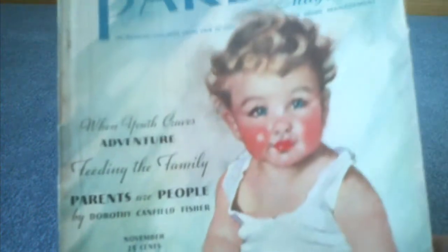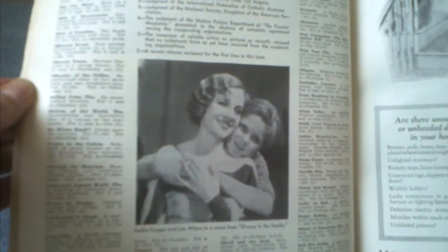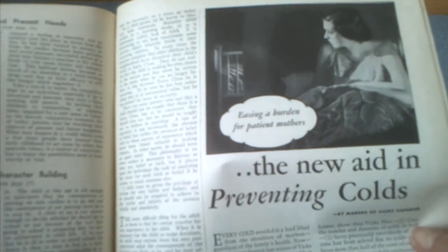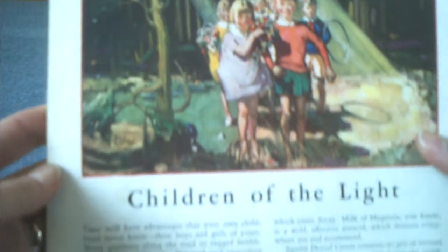I also found this Parents magazine, and I believe it's from 1932. It's just adorable. Look at some of those pictures. Just fun. Character building. So that was just the new aid in preventing colds, Vicks. So just kind of a fun thing.